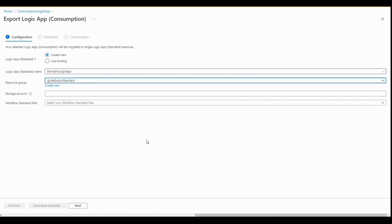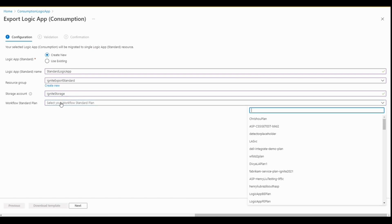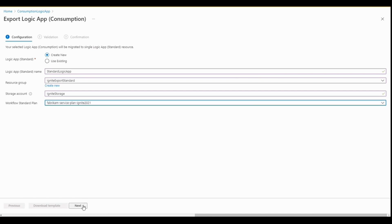So here I've opted to create a new Standard resource. This might be the first time I'm doing an export of any kind. However, if I've done this export before, I might choose to use a pre-existing Standard resource I've already created. For now, I'm going to reuse a workflow Standard plan. I'm going to create a new storage account and a new Standard resource.